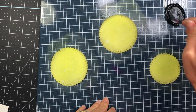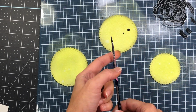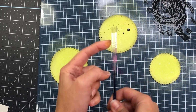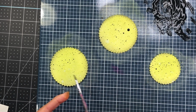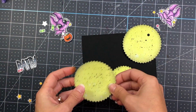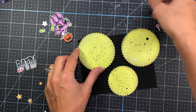And here I'm just taking some black acrylic paint, putting it there on my mat, spritzing some water to dilute it a bit. I didn't have it quite diluted enough, and that's why I have that big black splotch on that middle one, but that's okay because I'll cover it up when I put this on my card. But I just flick it with a paintbrush to get some of those black spots on those circles.